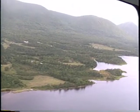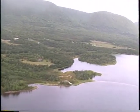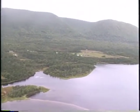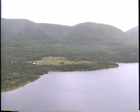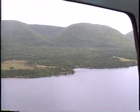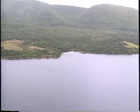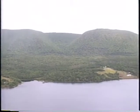As we fly over Cranberry Marsh Island and Donald's Island, you can see submerged beneath the water a ridge that extends offshore from the mainland to these islands. Just below us, swept by Donald's Island. We're now approaching towards the large sand barrier that fronts Aspy Bay North Harbour. Very extensive sand beach. In a minute we'll get a good view of it.